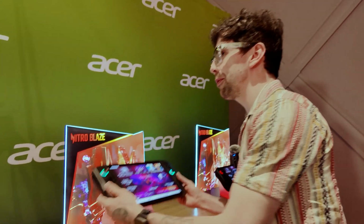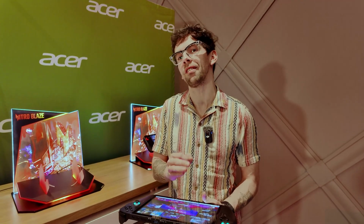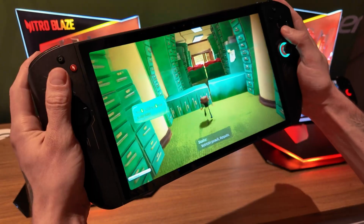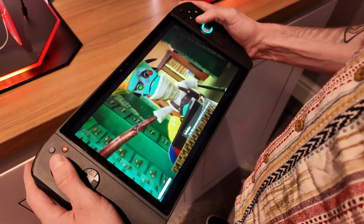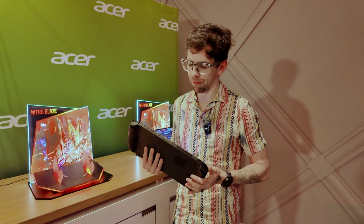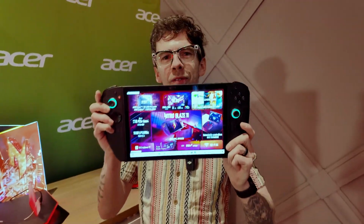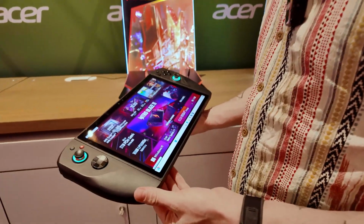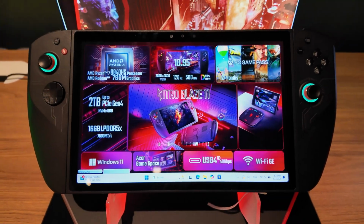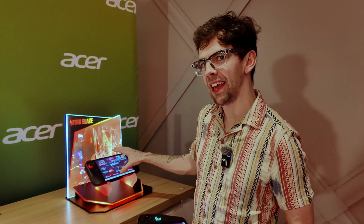So the Nitro Blaze 11 comes with almost the same specs as the rest of the lineup. It comes with an AMD Ryzen 7 8840HS CPU with its built-in 780M graphics as well. Alongside that, you've got 16 gigabytes of LPDDR5 RAM and a 512GB SSD built in there as well. And that's about where the differences end, because you've got this 11-inch, almost as big as my head, WQXGA display, 2560 by 1600 resolution, and it runs with a 120Hz refresh rate. One key difference here being that the Blaze 8 and 7 have a 144Hz refresh rate.